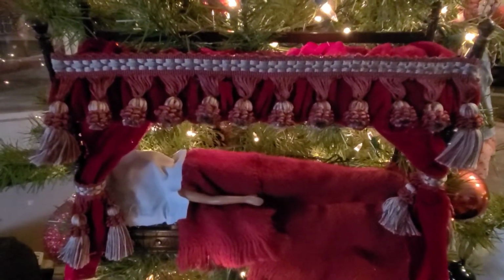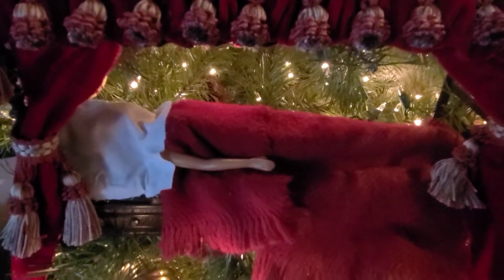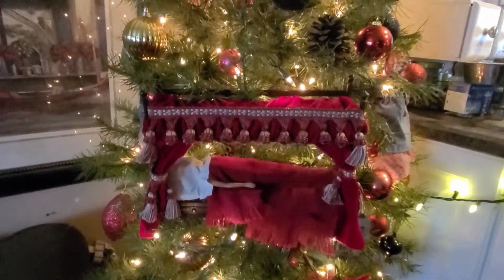And so I just simply put a covering over her face, and this was a scarf that I cut up and used. It was on sale. All of this was really, really cheap. And so there is his deathbed that Scrooge is to see in the future.